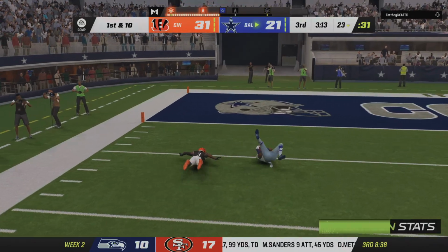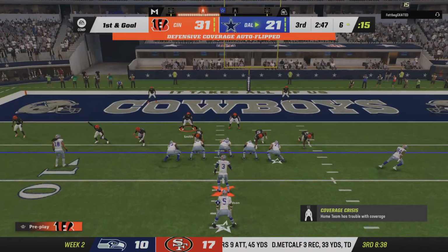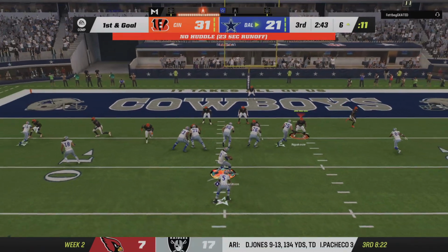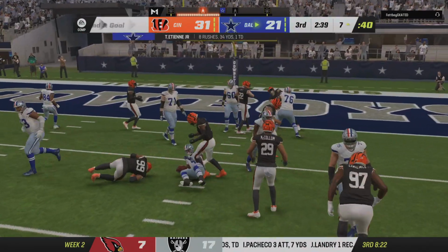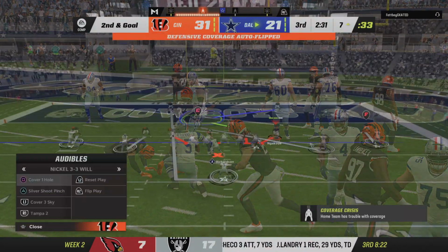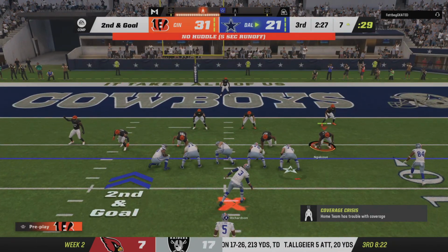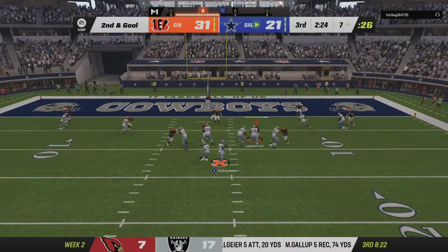And that is caught at the 10-yard line, and he's going to be brought down just shy of the 5 at the 6. And they'll run with ETN, and he goes backwards on this one, losing yardage to the 7. Now from the 7, here's 2nd and goal.